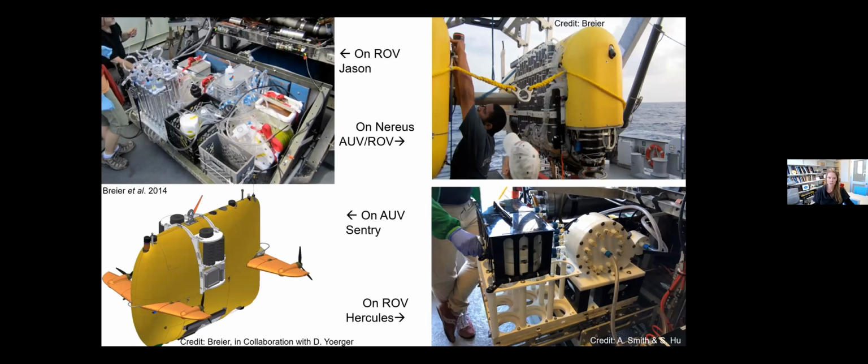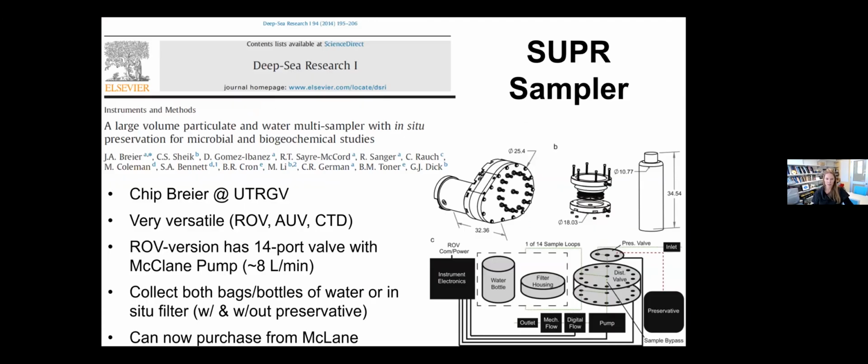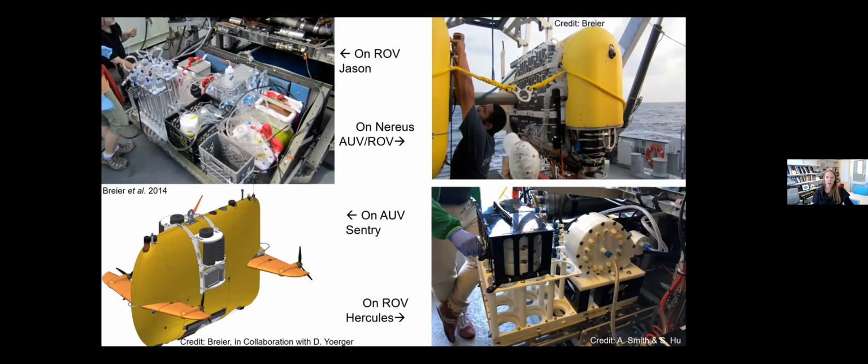And this is just a picture of a variety of the configurations I've seen with SUPR. This was some of the first tests. This is the front basket of the Jason remotely operated vehicle when they were testing a bunch of different things for that plume sampling. The image I showed back here is actually from the world's deepest known hydrothermal vents at 5,000 meters. Over here is when we were revisiting some of those sites and we were using the Nereus ROV, but also an autonomous underwater vehicle, and he mounted the sampler up here.